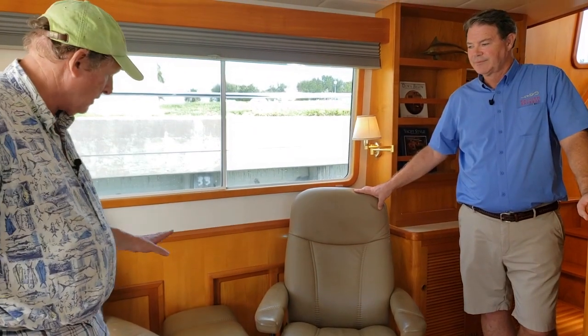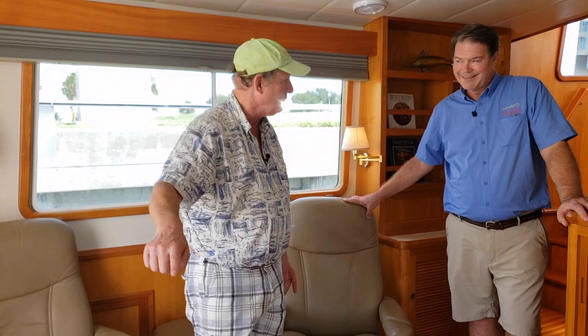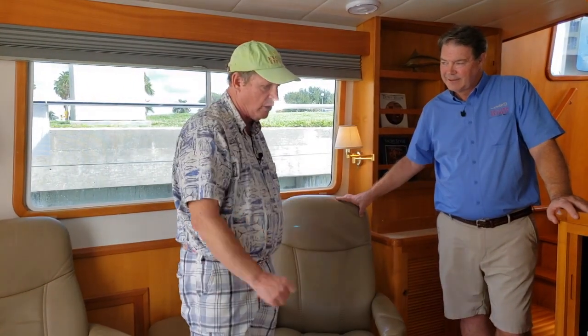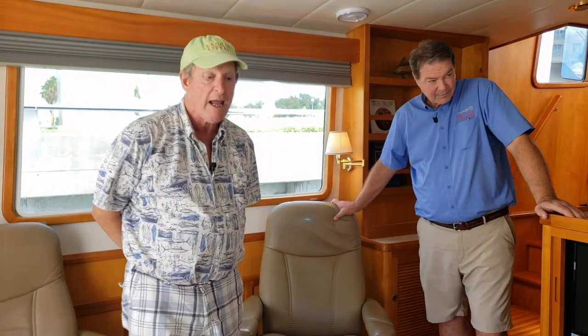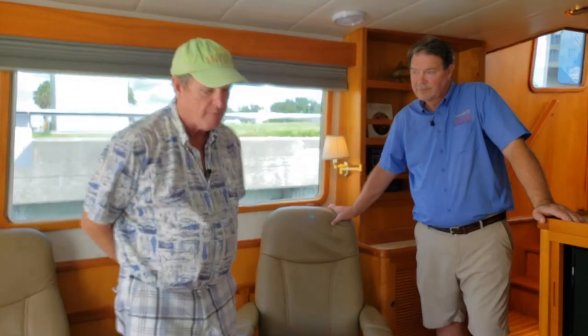We use this stool sometimes if we have six people for dinner, which we often have. It can be another seat. Four around there, exactly, and the stool goes at the head of the table, and we bring one of the chairs in from the cockpit. So you can dine six people or eight people quite comfortably around this.